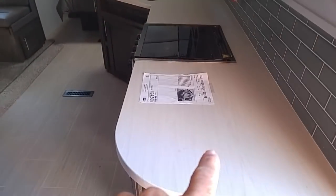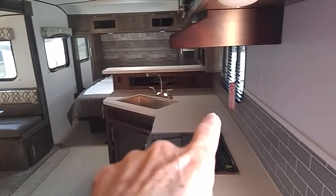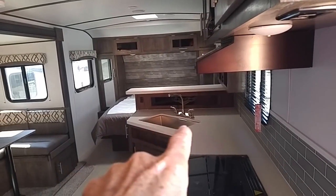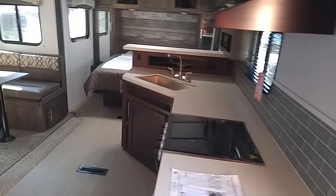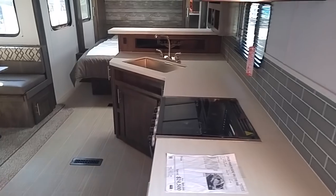Look at this. There's the kitchen. This is the kitchen countertop. You talk about plenty of room to cook. Big sink. You got a 2-burner, or that might be a 3-burner. I'll have to check. And you got an oven. Yep, got an oven. And we'll go through.